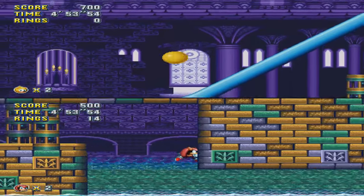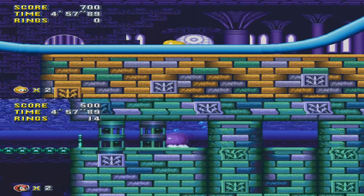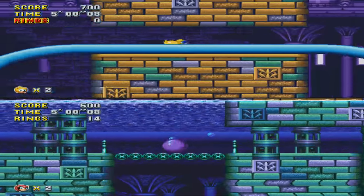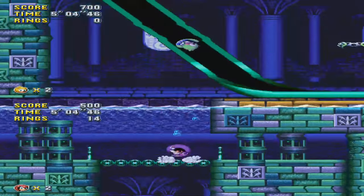I think I'm straight up going backwards. I don't know where to go. Because the game obviously wants me to go this way, but I can't go any further there. And I can't get through that. Okay, there's a water slide. I'm super gonna die. I haven't gotten any rings.